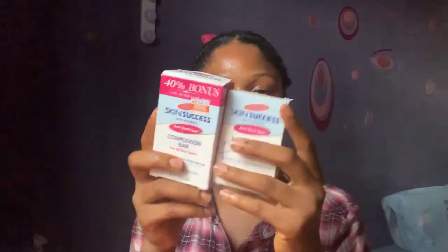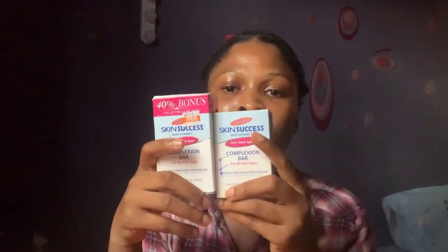And the carton of this other one is quite bigger than the one that I reacted to. It's for all skin types, with the same description and the same work that this lotion does. If you combine the two together, it works beautifully. And that is how to spot the original one. The carton of this one is quite big, unlike the other one.